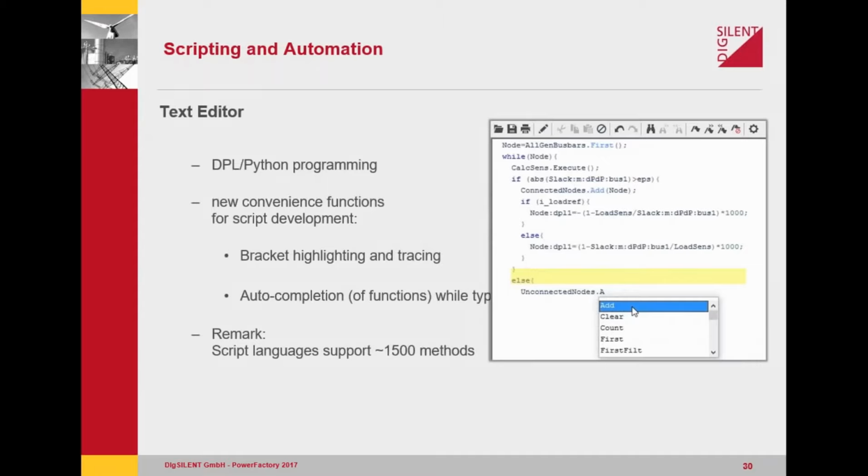Finally, it is hoped that many users will welcome the introduction of a new text editor for DPL, DSL, QDSL and Python. There are many new features which include bracket match checking, a zoom facility and bookmarking. In particular, as illustrated here, there is an auto-completion function which provides the user with possible options and so enables the user to select from a list of functions or methods appropriate to the context.